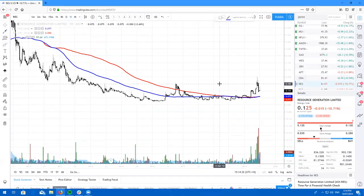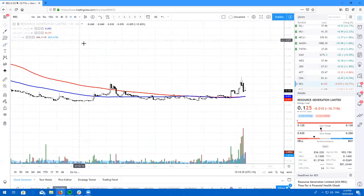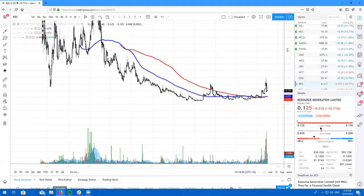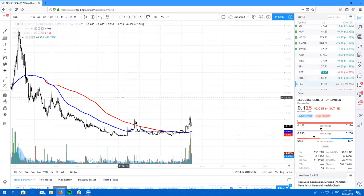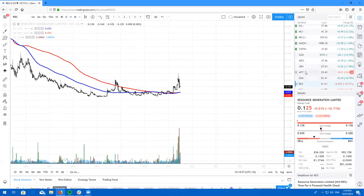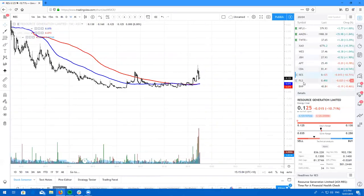So I hope that a lot of you did listen when the stock was at 22 cents, because right now we're sitting at 12 cents, and I'm hoping that a lot of you did take that information that I said on RES and stayed well away from that, because you would have been down 50% on your investment. So RES, just probably stay away from it. Penny stocks, I don't think you can't make money on penny stocks. I just personally don't trade them. But that's all I have to say about that.